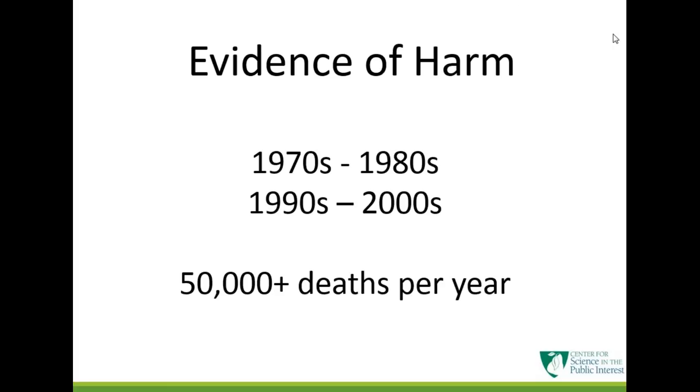That all changed around 1990 when a good study was done showing that trans fat, which is found in, or was found in things like Crisco, hard shortenings, and stick margarines, researchers around 1990 found that trans fat raised the bad cholesterol and lowered the good cholesterol, meaning that it was a significant contributor to heart disease.